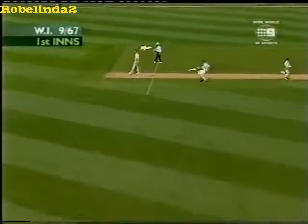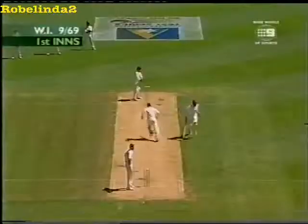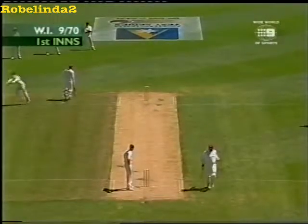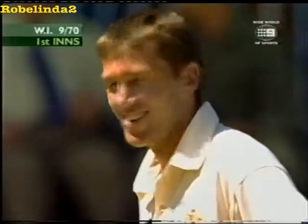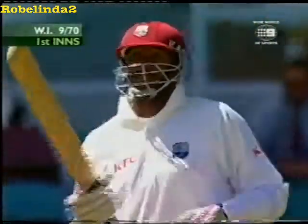Well, Courtney's off the mark. It was a chance of a run out. They're going to look for 3 so Jimmy Adams can get the strike. They'll do it safely. Well, Courtney's one batsman that's got a clear idea of what he's going to try and do.